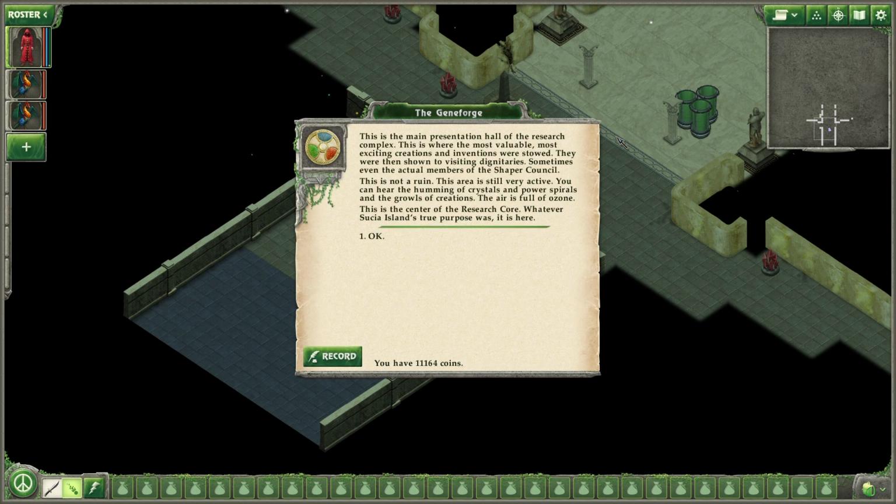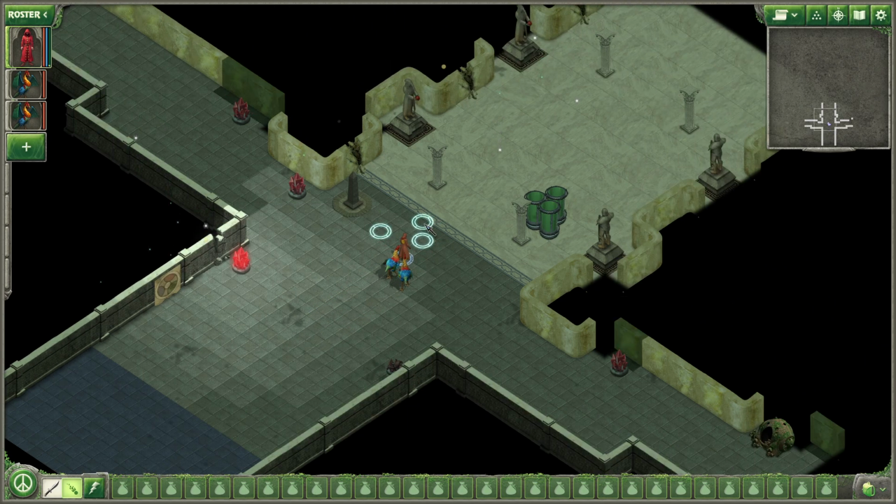This is the main presentation hall of the research complex. This is where the most valuable, most exciting creations and inventions were stowed. They were then shown to visiting dignitaries, sometimes even the actual members of the Shaper Council. This is not a ruin, this area is still very active. You can hear the humming of crystals and power spirals and the growls of creations. The air is full of ozone. This is the center of the research core. Whatever Sucia Island's true purpose was, it is here.